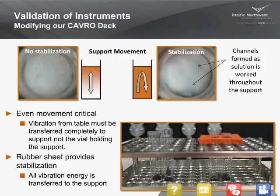So on the pictures at the top, what I am trying to illustrate is the difference between stabilizing the vial, holding the support, versus not stabilizing the vial. The first one shows no stabilization. And what happens is as the vial is sitting on the shaker plate, we found that a lot of the vertical vibration was being transferred to moving the vial or causing the vial to jump, not moving the support specifically. So what you get is the little diagram on the right of that picture kind of shows the arrow up and down. You get a lot of metal solution on the top and it not really working into the support.